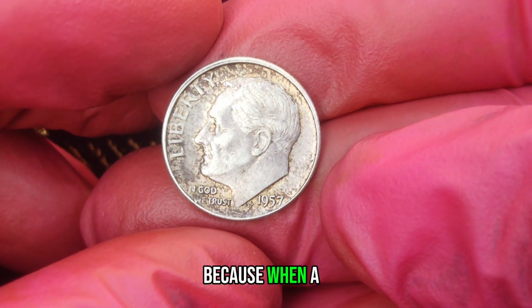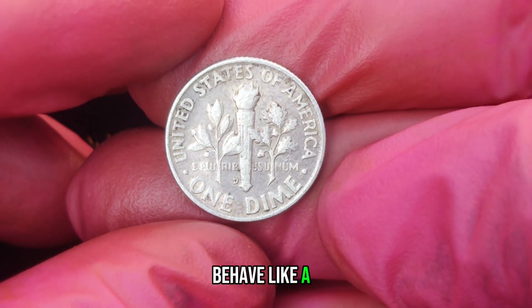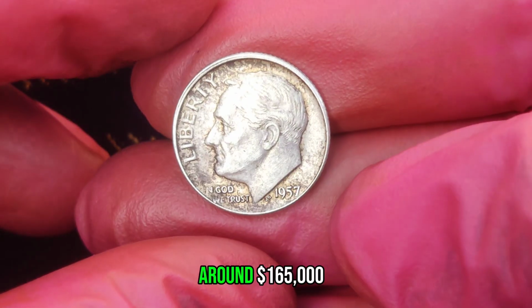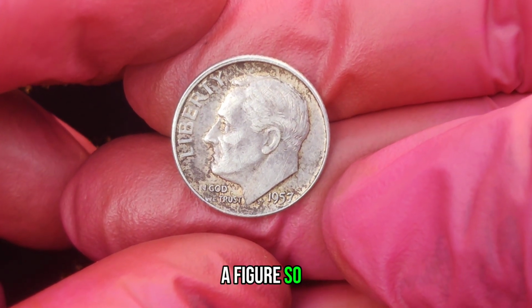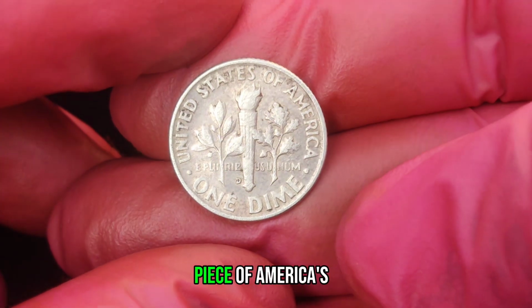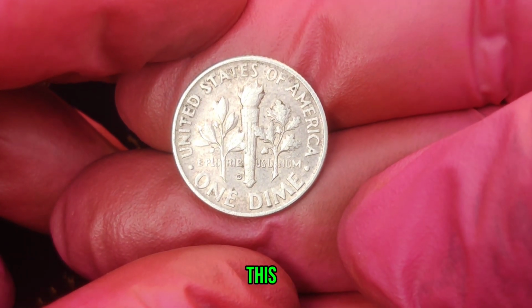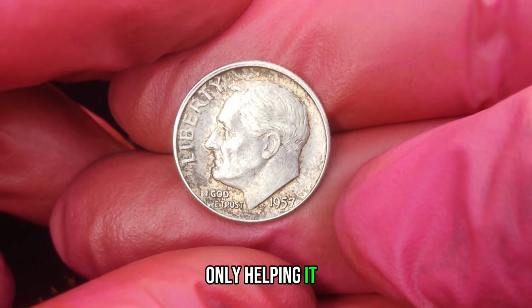Buckle up, because when a coin like this enters the scene in the condition you described, its value doesn't behave like a normal collectible. It behaves like treasure. In today's powerful collector's market, this exact coin type can command around $165,000, and that is a present-day truth. A figure so staggering that holding one feels like having a secret vault in your pocket, like carrying a piece of America's hidden wealth, compacted into a little silver circle no larger than your thumbnail. And trust me when I say this, its price is not settling. It is climbing, and time is only helping it climb higher.